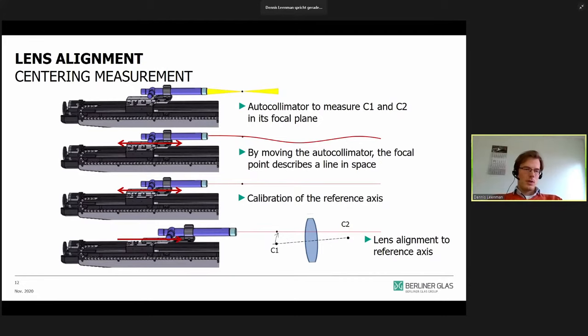Now, on the lens centering measurement, we use the autocollimator, which has an illumination. The illumination is focused in a point, and in the plane of focus, the centers of curvature C1 and C2 of the lens can be measured. Then we can move the autocollimator, and by moving it, the focal point of the autocollimator describes a line in space, which might be slightly curved, but it must be highly reproducible, because we then need to calibrate this line to form the reference axis for our system.